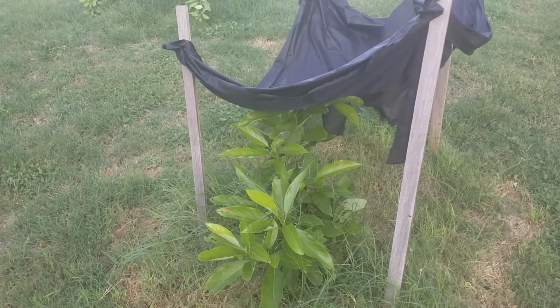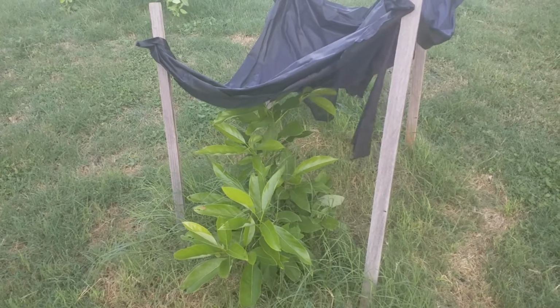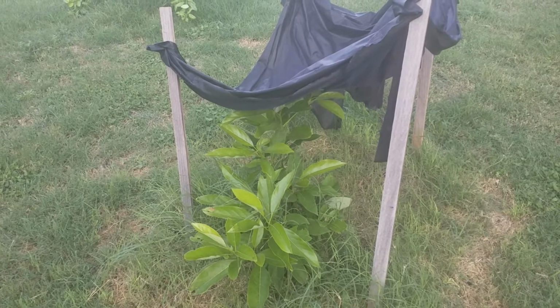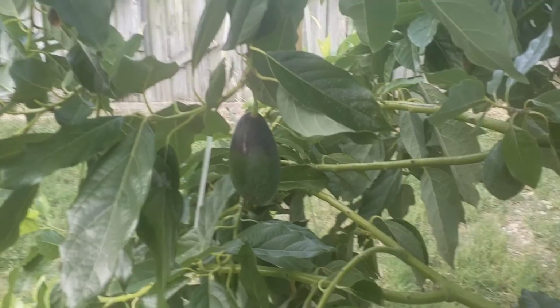But this is an interesting tree. It's not on the market yet, but it has the potential for some very interesting things. And I really probably shouldn't say much about it, but it's well worth the interest that it deserves.